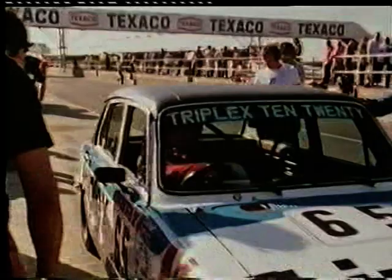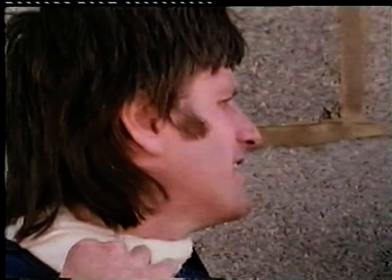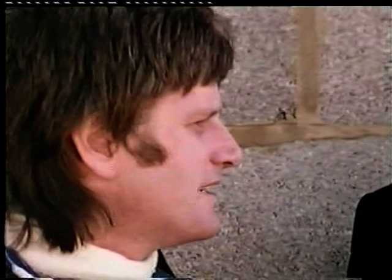As Clark drives away, the other Dolomite Sprint is overdue, and word comes that it stopped out on the circuit, leaving Greenslade without a drive. There's no outside assistance allowed at all. Can't do anything about it anyway.